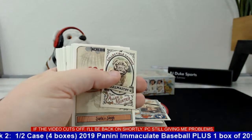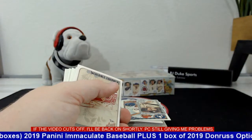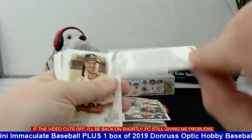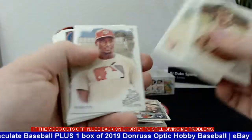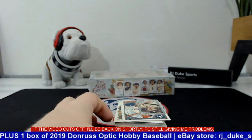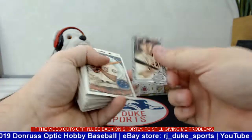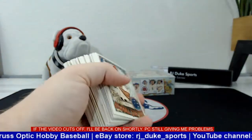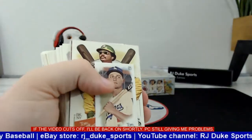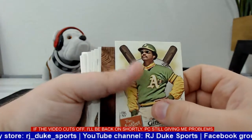Dog number seven? The Bull Mastiff. Mark Summers, Mr. Double Dare, base. All right, Alex Bregman, black border, Astros. We got Corey Seager, base. And we got our next hit coming up here.